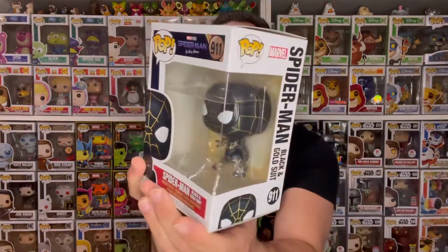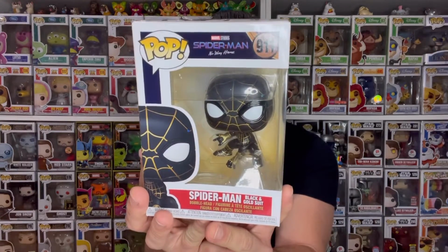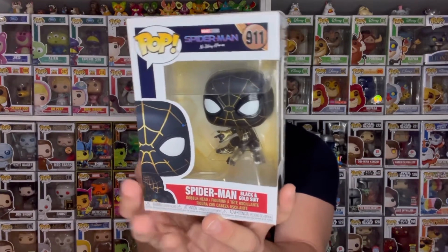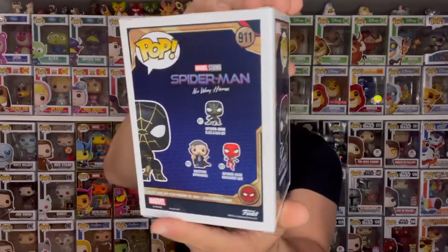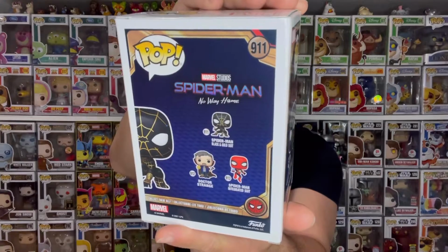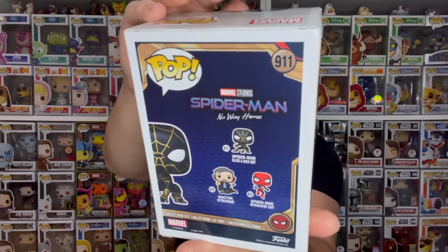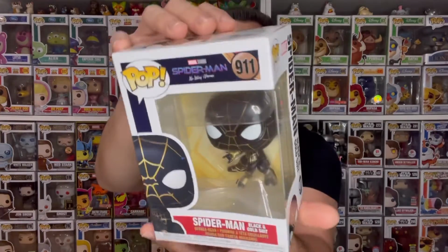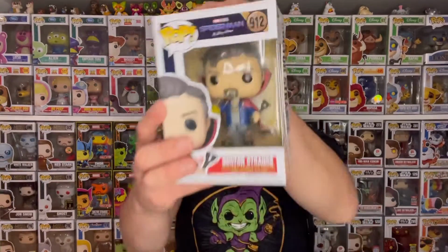Like I shared in the first part of the introduction, this is the first pop we have in the set. We have Spider-Man with the black and gold suit, and it looks really cool. It's a nice looking suit, and then on the back side of the box, you can see 2 other pops we have in the set. We have Doctor Strange, and then we have another Spider-Man, and that is with the new suit. So honestly, these pops look amazing, and we have 3 other ones that weren't in the first wave of the set.